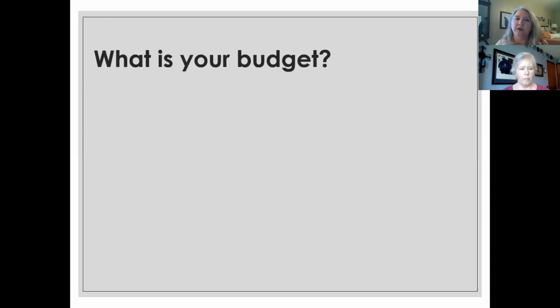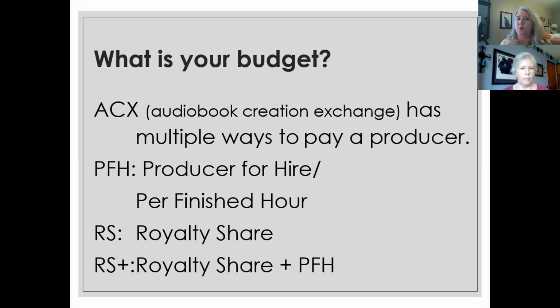The next thing that you want to determine is your budget. ACX has different ways to pay for a production. They've got producer for hire, which is paid per finished hour. That's a one-time cost. You hire someone, you pay them their fee, and then from that point you have all of the rights. Well, you split the royalties with ACX, but you don't owe the producer anymore after that.